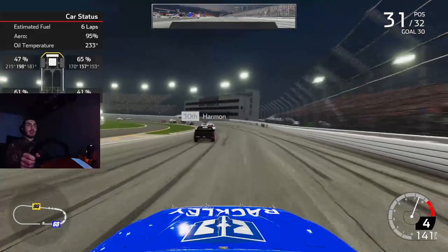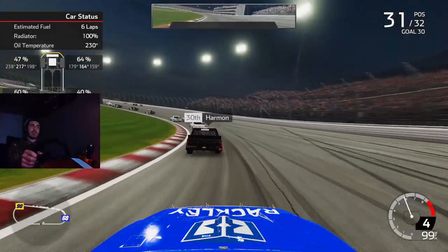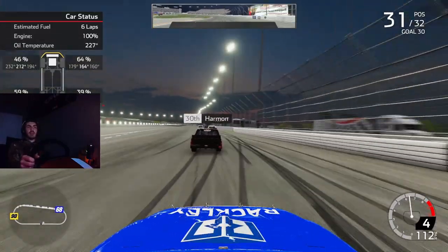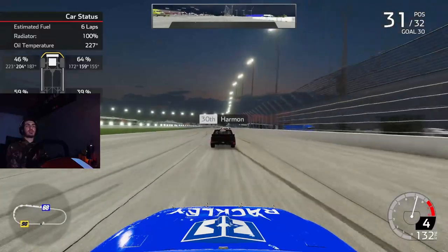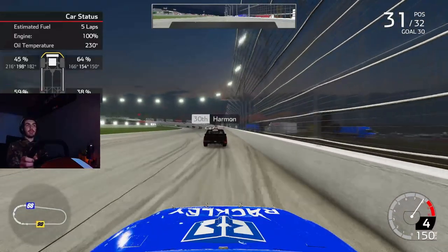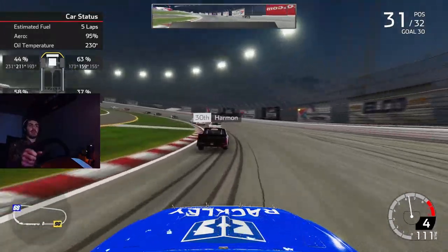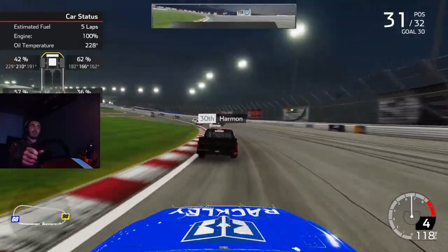And now my goal is just going to be stick with this pack here that we have in front of us. We're going to have a fast truck in the last run. It's just going to be hang on to it. And unfortunately find our way back through the pack a little bit as we move forward.